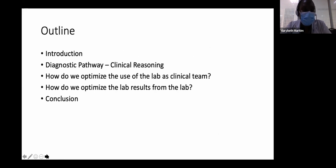So briefly about the outline of my presentation, we'll look briefly at an introduction, look at the diagnostic pathway and the clinical reasoning behind this diagnostic pathway. And this diagnostic pathway will not exhaustively be covered today, but we will have subsequent lecture series to focus on this, about how we make a microbiological diagnosis and how we use the results that come from the lab. We'll also look at how we optimize the use of the lab as clinical teams, and how we optimize lab results from the lab to make optimal care for the patients that we are looking after.